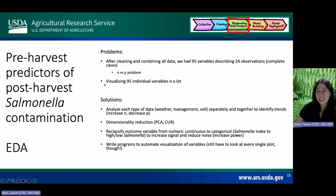Okay, and how do you visualize 95 variables? You just kind of have to do it. But this is where we can apply some computer science. I wrote programs to automate the visualization of these variables based on their data types. So I still have to look at every single plot to look for those trends, but I can really easily update those plots or change the data that are inside of them because I've written functions to automate the visualization.